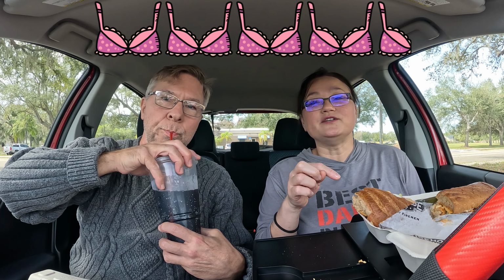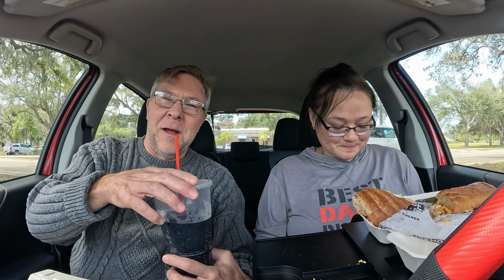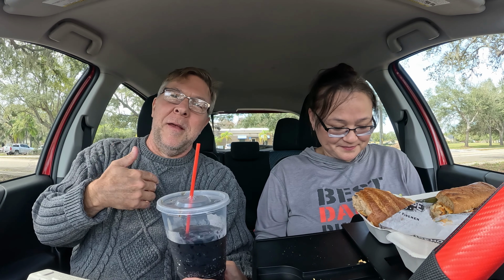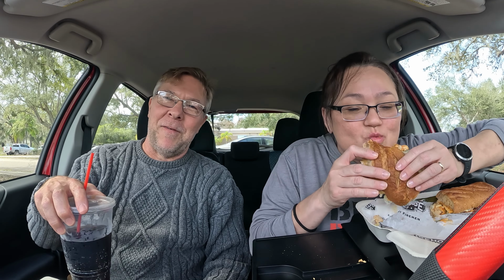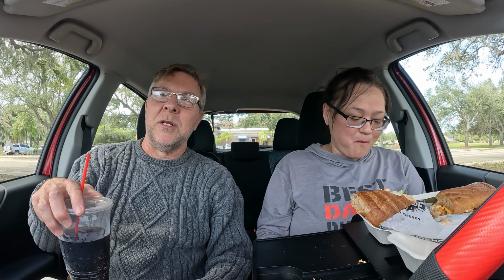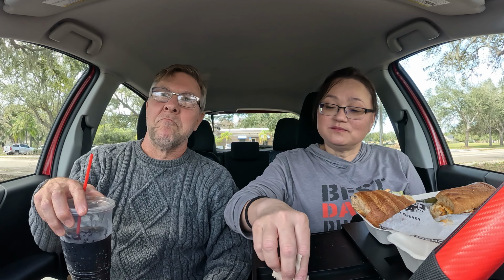But this one, I'd give 4.5 bras. I would actually actively choose to get dressed and go out to get this. It's really that good. Seeing as she had to describe what she has to do, look, this sounds like I don't wear pants, but I do. How many pairs of pants would I put on to get a Firehouse sub? Well, in this case, with the brisket, I'd say 4. I'd give it a 4 pair of pants score.